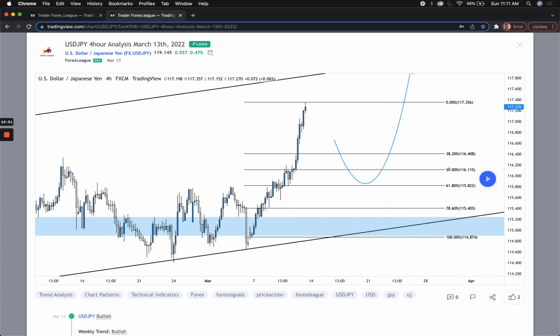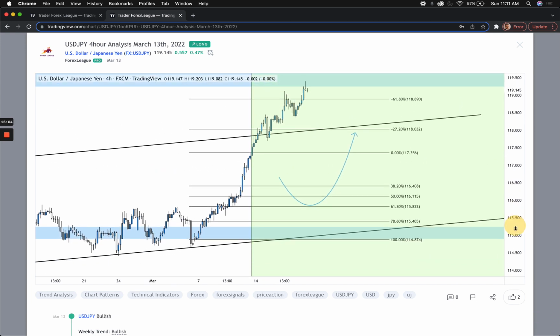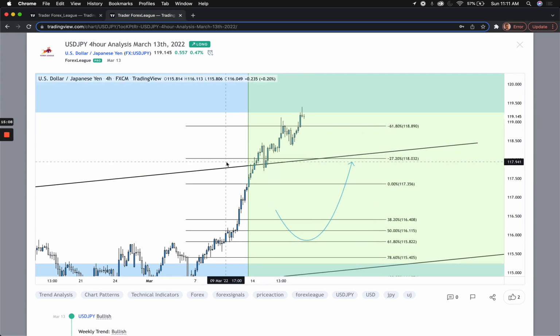So we really wanted to see it come back, hit 38.2 at the very least. 61.8 would be more comfortable for us. It puts us in a better area of confluence. So let's just play it forward, see how it played out. Okay, this thing kept chugging. This was no surprise. This thing just pushed all the way up towards 119 pretty much.